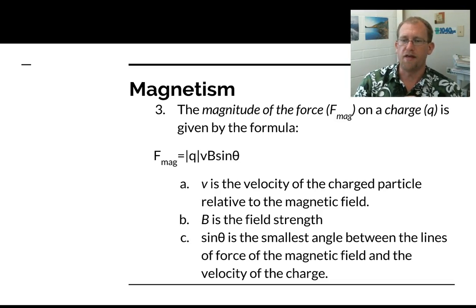Well, the magnitude of the force that the particle feels, with your thumb the way that it's trying to go, is equal to the charge of the particle, which could be a positive or a negative charge, and so we need to say absolute value there. The absolute value of the charge times its velocity, so how fast it's moving, in meters per second, times the strength of the magnetic field, which is beta, boy, I'm doing a great job today. Beta is the strength of the magnetic field, times sine theta, which is the smallest angle between the lines of force of the magnetic field and the velocity of the charge. So you have to measure how far apart the vectors are for the particle's direction and the field direction.